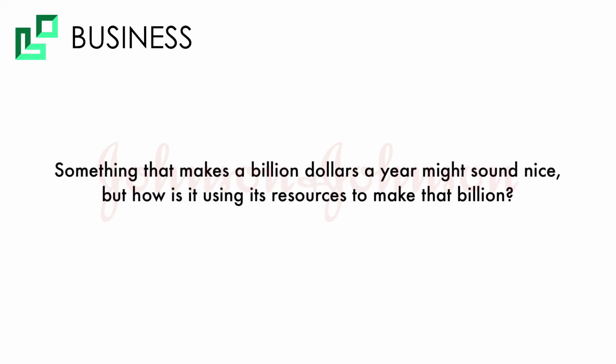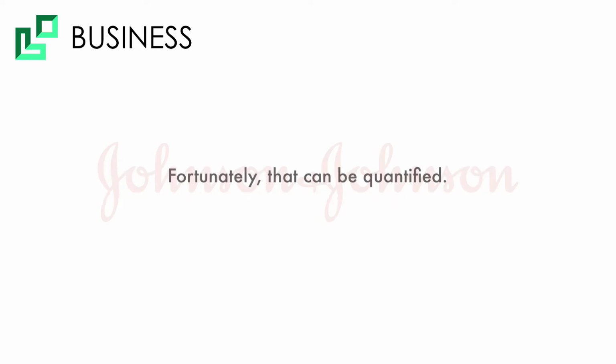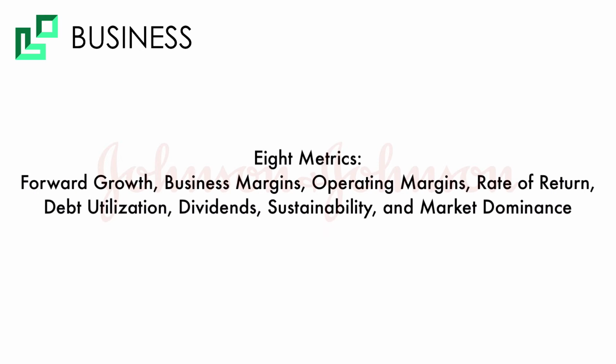Something that makes $1 billion a year might sound nice, but how is it using its resources to make that billion? Fortunately, that can be quantified. There are 8 metrics that I use to measure the business, and we'll dive into them right now.